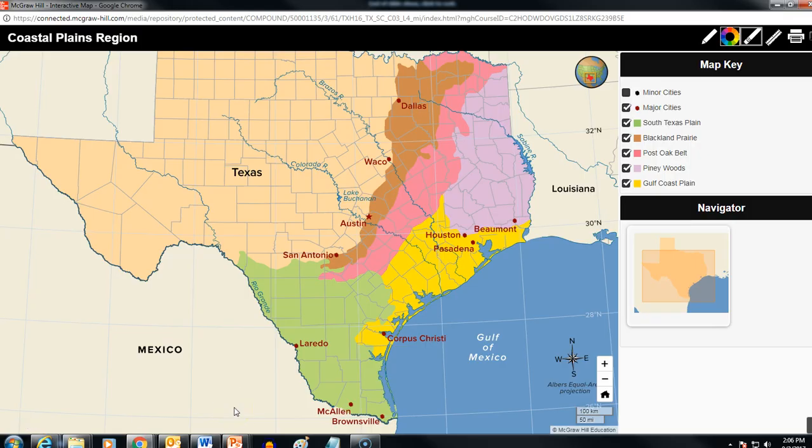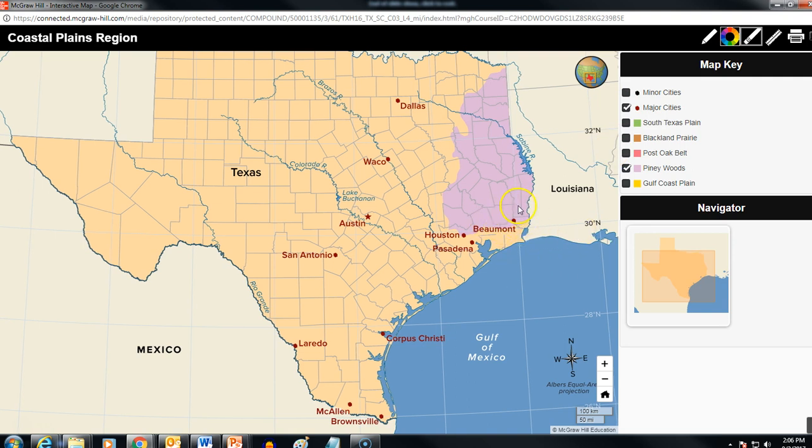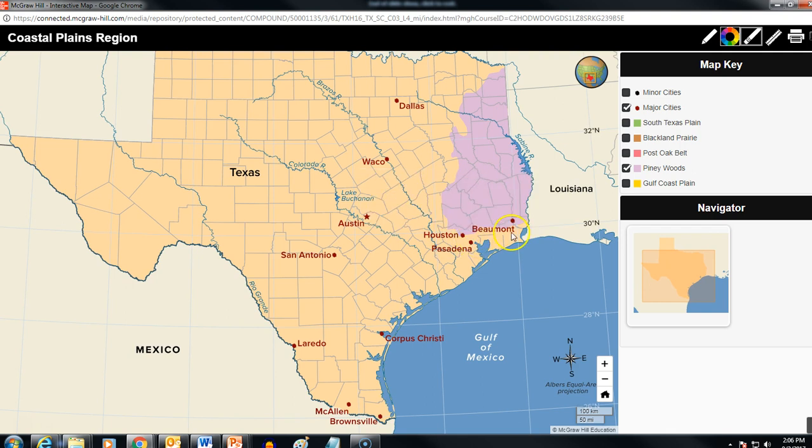Let's look at the interactive map, because I want you to see all the different subregions within the region. First of all, let's just go ahead and start with the Piney Woods subregion. And you can see there are no major cities. Well, okay, Beaumont. Beaumont is right there in the bottom, and some would even say Houston in the Piney Woods region. I wouldn't call Houston the Piney Woods. I don't see pine down there, and I've not been to Beaumont enough to tell you if you see pines there. But somebody who drew this map says it is. Okay, fine. That's all right.